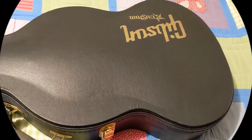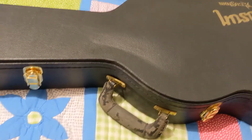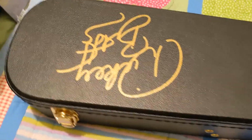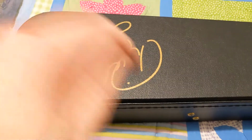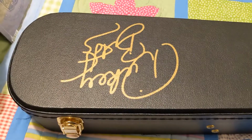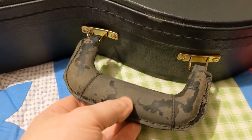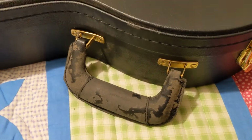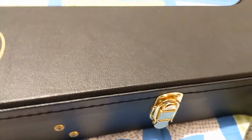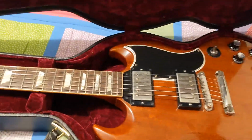Let's check it out. Okay, so here is the case for the Dickey Betts Gibson Custom, From One Brother to Another, Gibson SG. Very cool. They put Dickey's signature on there, or obviously a facsimile, unless he had a giant gold Sharpie and he was signing the case, which would be cool, but he did not. The handle on this one's a little worn and been around the block. I know they did not come like that. That's specifically on this one. I don't really know exactly what happened with the handle, but anyways, there's the coolest sound right there on planet Earth, or one of them anyway. Latch is opening on a guitar case, and then let's check her out.